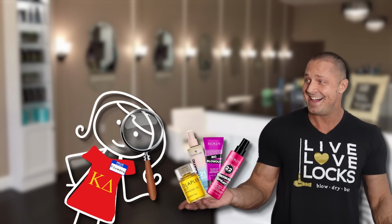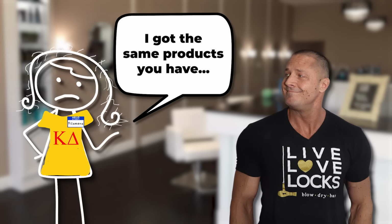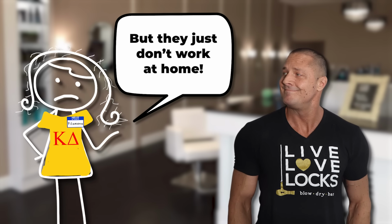Sure. And she'd always ask, what products are you using? What is that? Then she'd go on her phone and go buy it. And she could have bought it right off the shelf here, but whatever, no judgment. Anyway, a few months later, she comes in for another sorority event to get her hair done. And she says, no matter what I do, my hair is always oily and dry. I got the same products you have, but they just don't work at home.